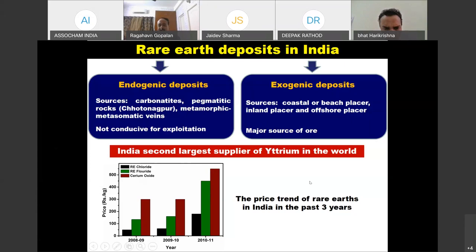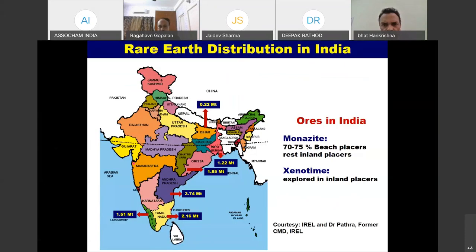And we are very comfortable from these ores to get a lot of rare earth oxides, especially yttrium oxide. We are the second largest supplier after China in the world. And this was also shown by Mr. Deepak. Monazite is one of the major key ores for us to get the rare earth components we are looking for in various applications.